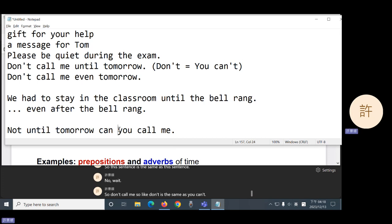So you can not call me until tomorrow. Call me until tomorrow. So I cannot call you now, but tomorrow I can call you. Yes. Okay. So these two sentences are exactly the same. It's the attitude that's different. Or I guess in English we say it's the mood, 语气, that's different.